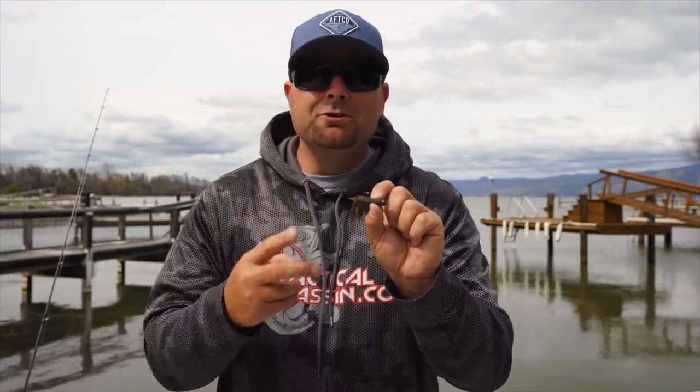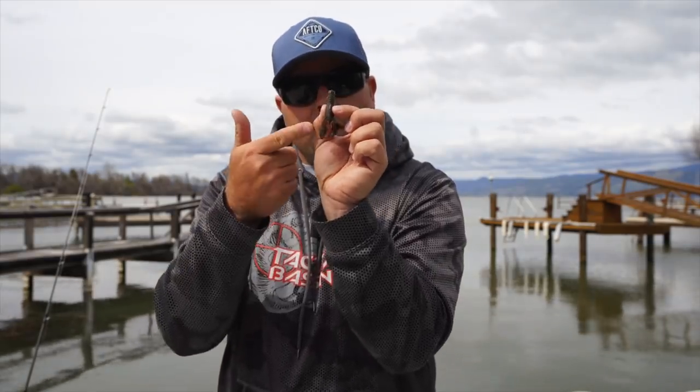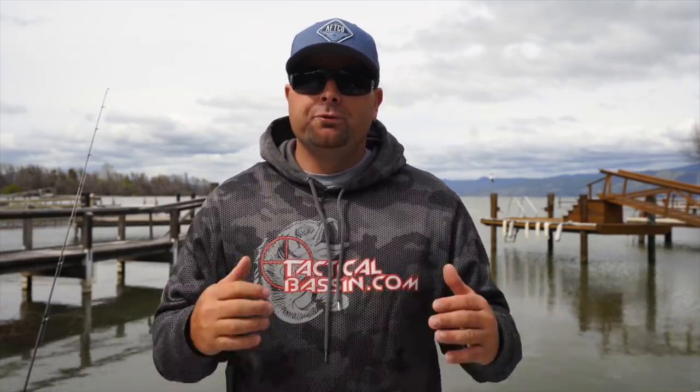So my top two baits, this Ned Rig, the TRD Craw, and the Mega Bass Dark Sleeper, are two of my favorite finesse baits for bed fishing. The next three baits that I wanna talk about are all three jigs, but different types of jigs.